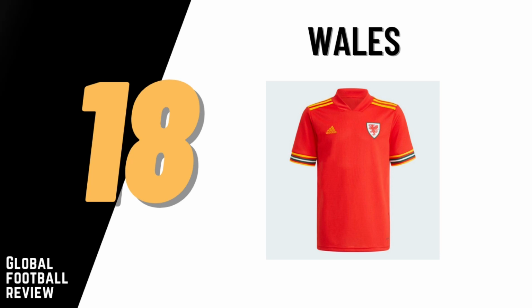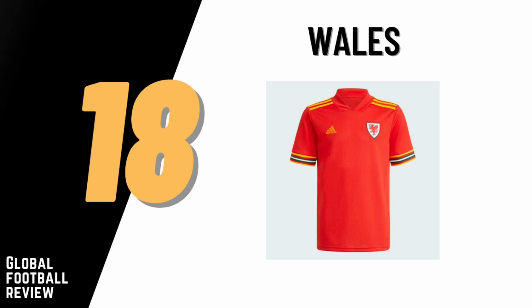King of fancy cuff work, here comes Wales. Again, arguably a very similar shirt to Sweden, just different colours. I really think the yellow pop's a lot nicer, plus the cuffs are just better done on this one, I think.